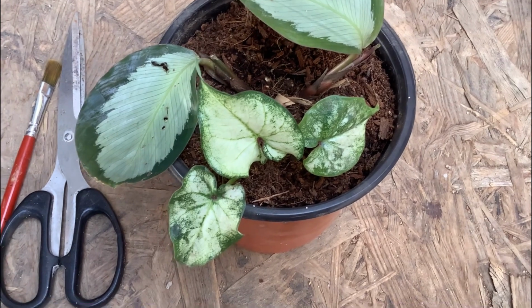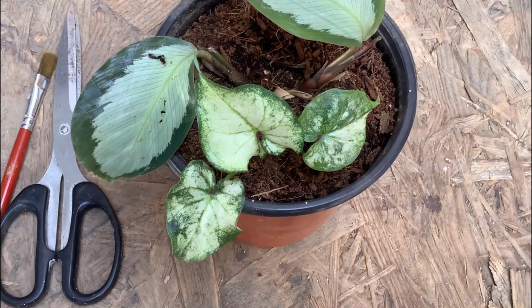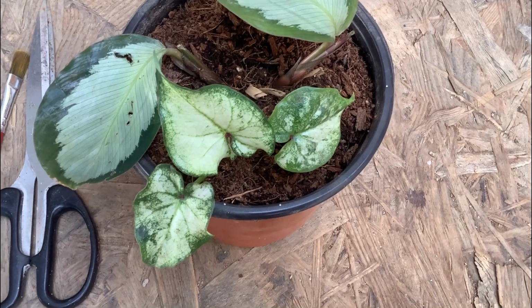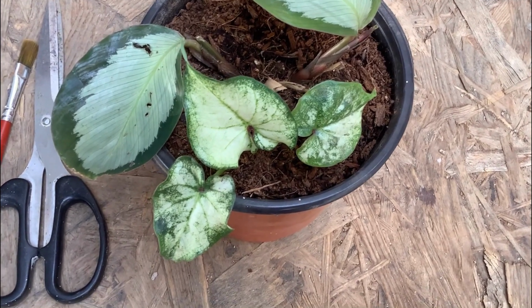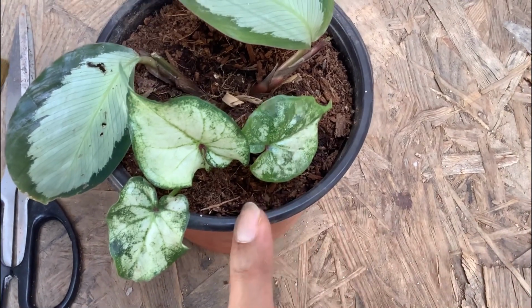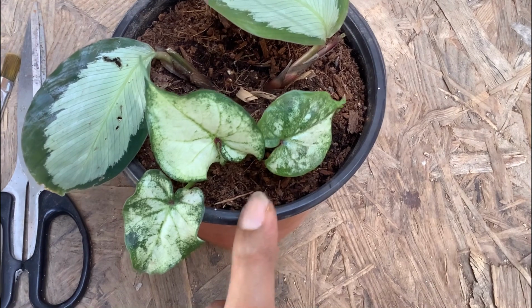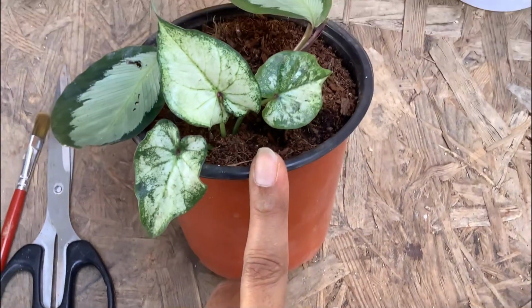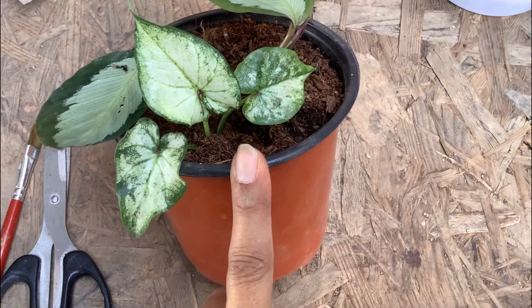So whenever you have a situation like this, wherein a plant is growing out of its dormant stage, it's always better to leave the plant alone and let the plant grow. Probably I'll wait until March end or even April first or second week. I will wait until April and then I might repot it. Right now I'm just going to leave it as it is. I do not want to interfere with it.